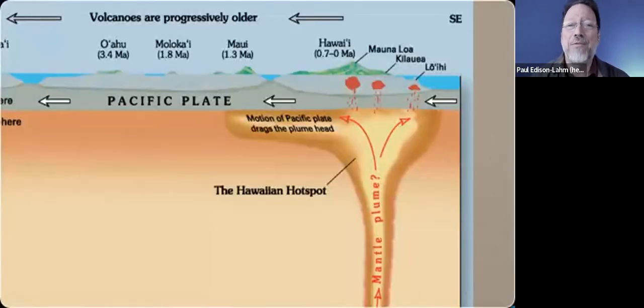Let's go back to the hotspot for a moment. Hotspots do a funny thing when you've got a plate moving across them. They leave a trail of islands behind. That's what you've got out in Hawaii, from east to west, successively older and older volcanoes, going back 50 million years all the way down the Emperor Seamount chain. The youngest being an underwater volcano, the Loihi, and the next youngest being the Kilauea volcano that we saw in action in 2018. So it's another one of these places where you see the geological story just looking at it, because as the plate moves over, the islands are older and older as you go.